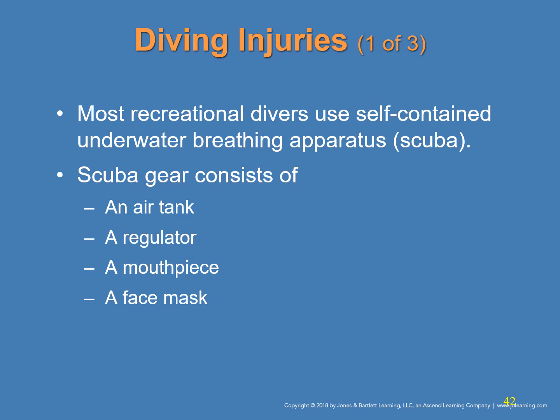Diving injuries. Most recreational divers use self-contained underwater breathing apparatuses, SCUBA. SCUBA gear consists of an air tank, a regulator, a mouthpiece, and a face mask. Most underwater diving accidents occur in coastal regions or in areas with large lakes.